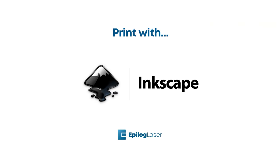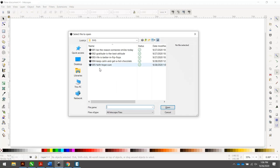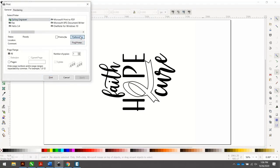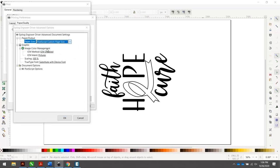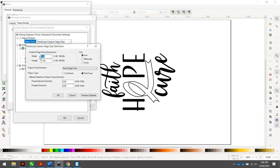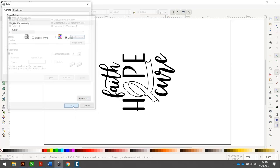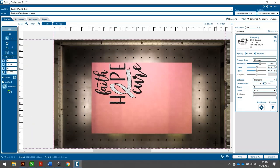How about Inkscape? We'll load our graphics file, then print. We'll select Epilog Engraver as our printer, and in the Preferences menu, we'll set a custom paper size to match our work area, just like with Acrobat Reader. We'll print it to the dashboard, adjust our position and settings, then send it to the laser.